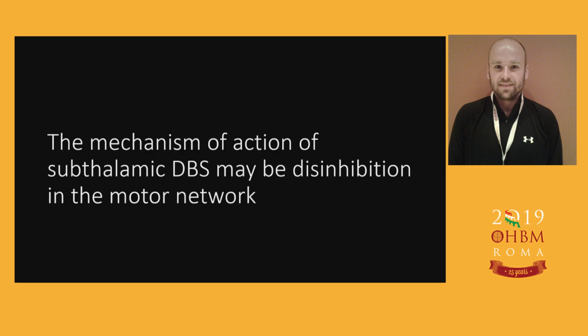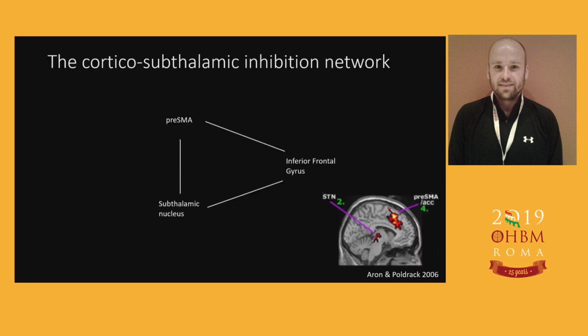But as we know now through lots of different studies and really defined by Adam Aaron, who is the organizer, the subthalamic nucleus is also part of a cognitive triangle and may be involved in a direct or a fast way to global inhibition directed by frontal cortex.